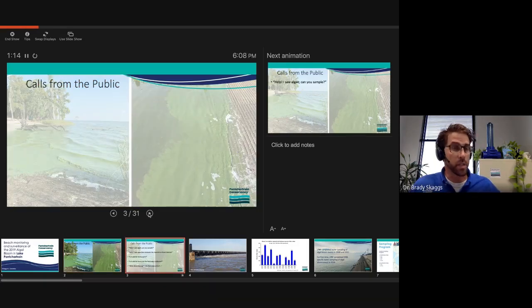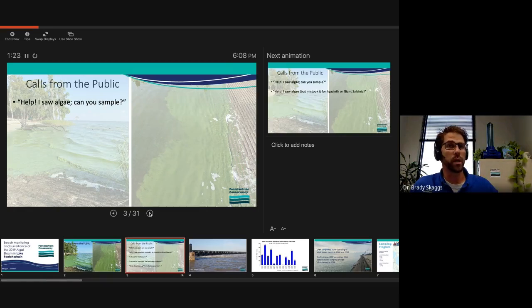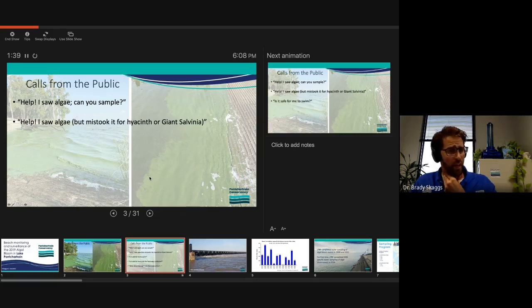And the calls that we've received from the public have been pretty numerous. They've included: help, I saw algae, can you sample? So there's been a couple of sampling runs where we mobilized and tried to collect a very target-specific area of the lake for analyzing algae or collecting some information about a specific locale on a very specific day.